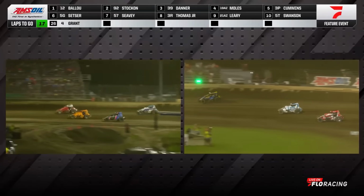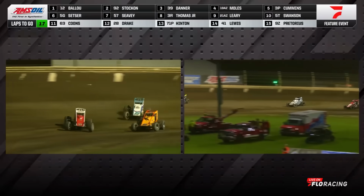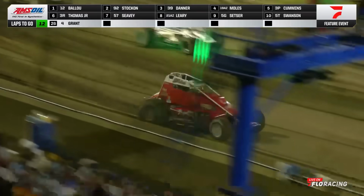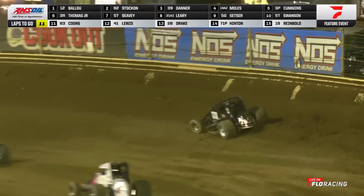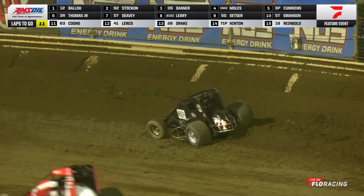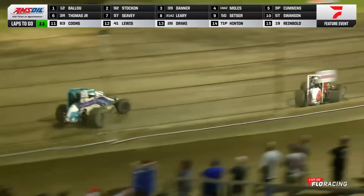Briggs Danner has had a monumental night so far. Was your quick qualifier, won his heat race, and now has fought his way up onto the podium. Putting lap cars aplenty between himself and the 92, and it's going to be Stockin with some company here. As caution lights come on, we got one stopped over on the high side of turns 1 and 2. That is Shelby Hinton.